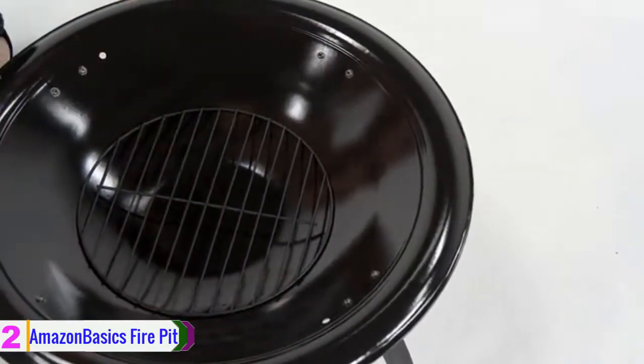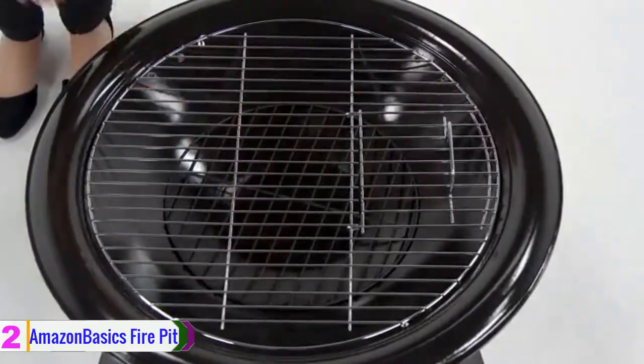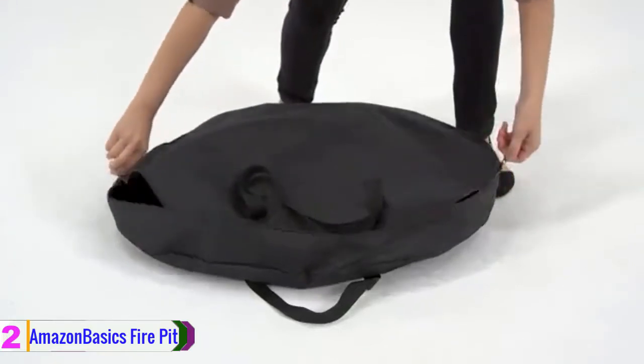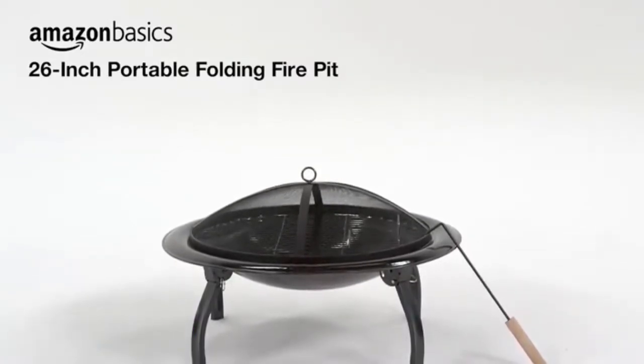Though Amazon claims this pit doesn't require tools for assembly, some reviewers explained that they needed to tighten the screws on the legs. Still, it worked great for the majority of users who wanted small campfires. If you're looking for a quick fire while spending time outside, this is a great choice for the price.